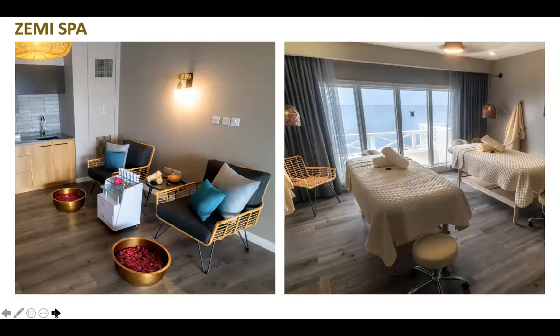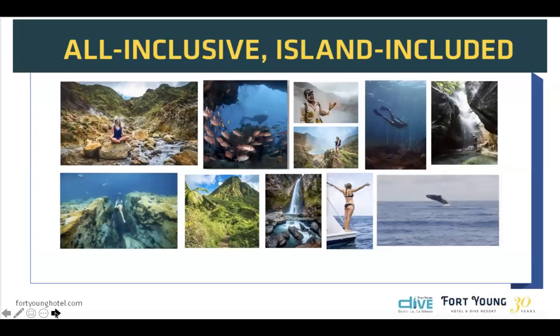In addition to that, we have the spa, which is a brand new spa. It's called the Zemi Spa. We have a nail bar within the spa as well. And then we have 2 treatment rooms. The larger treatment room is on the screen now. This is where you could have a couples massage. And again, you have the most amazing sea views here. So a really, really lovely place to come and have something special.